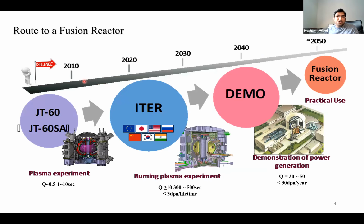If we look at the roadmap of fusion, despite the promise of fusion energy, there are still several significant challenges. If we see the roadmap for ITER and DEMO, we have the Q factor which Eloy was mentioning. Here we are expecting 10, and our plasma will last from 300 to 500 seconds. But we will also have these 3 dpa, which is about the neutron irradiation damage on the material. And if we go to a practical fusion reactor, we will have a really high neutron dose. Apart from these, we also have other material challenges which need to be addressed before we can achieve our goal.